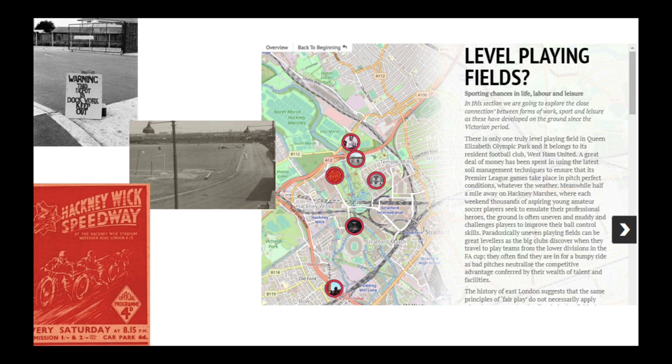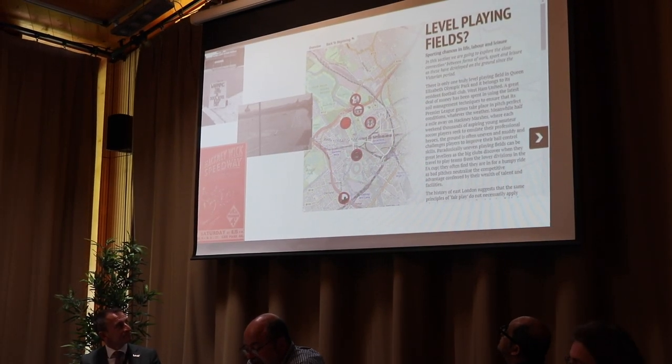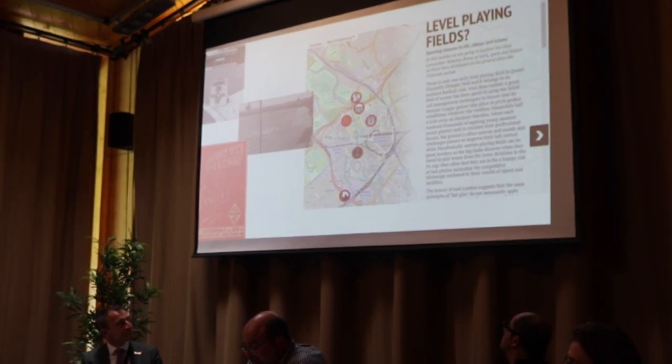And our last theme is level playing fields. This examines changing patterns of local labour and leisure in the 19th and 20th centuries as communities struggle to improve their conditions of life, including through sport and leisure activities. So on the labour front, we encounter some of the industrial disputes of national significance.